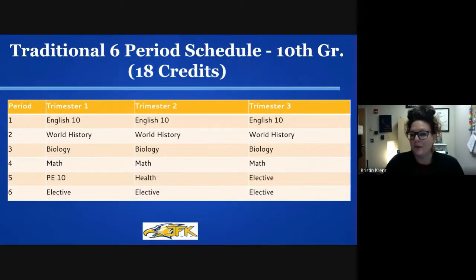So here's an example of a typical 10th grade schedule. A 10th grader must have all core classes. So you'll see 4 periods are filled up with core classes. And then in 10th grade, most students take Phy Ed 10 and health, and then have 4 elective spots open.